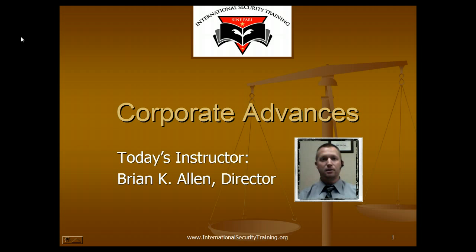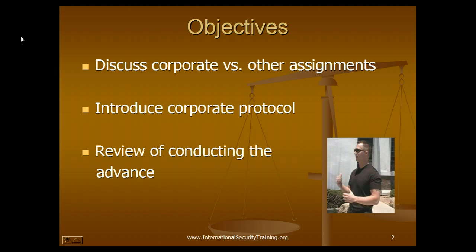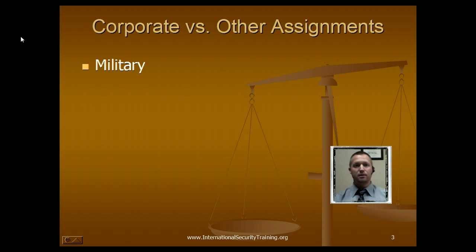This week, we are going to be focusing on corporate advance work. So the objectives today, and we're going to have three of them. First of all, we're going to be discussing the corporate environment versus other security environments. Then we're going to introduce the corporate protocol that exists, which is a little bit different than in some of the other areas of security. And then we're going to look at reviewing the exact advance itself, the basic steps that a lot of you should already be familiar with.